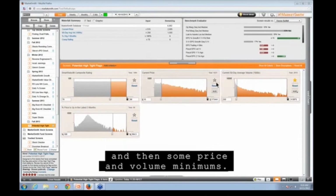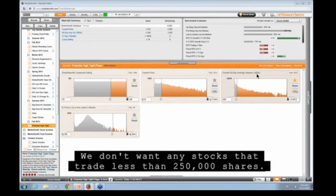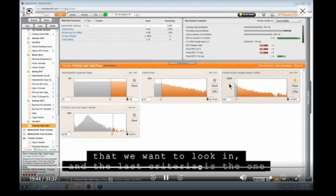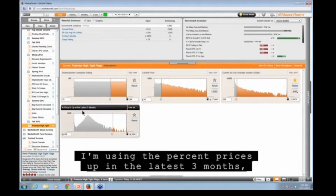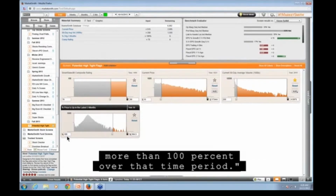And then some price and volume minimums. We don't want any stocks less than $15. We don't want any stocks that trade less than 250,000 shares. This just sets up the right universe that we'll want to look in. And the last criteria is the one that really is the most important. I'm using the percent price up in the latest 3 months, and I'm saying only give me stocks that are up more than 100% over that time period.